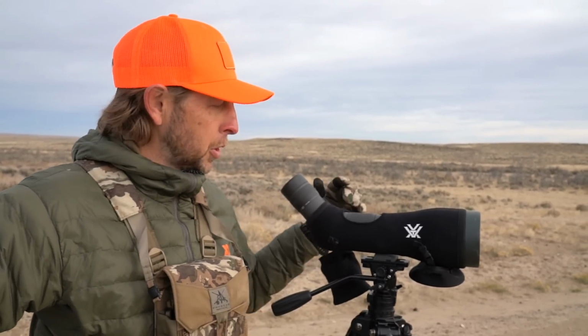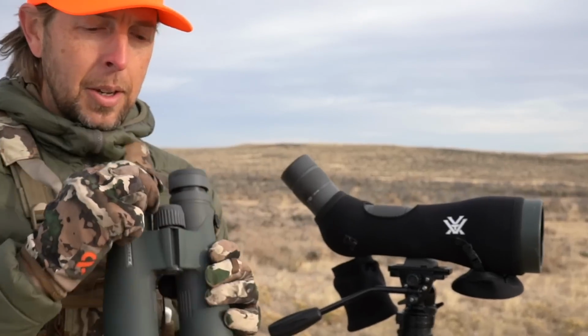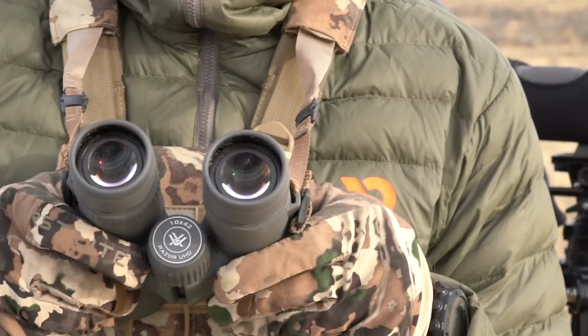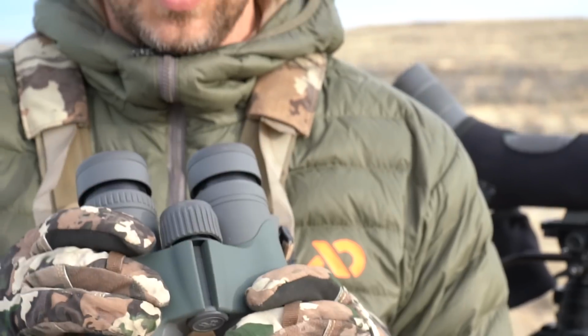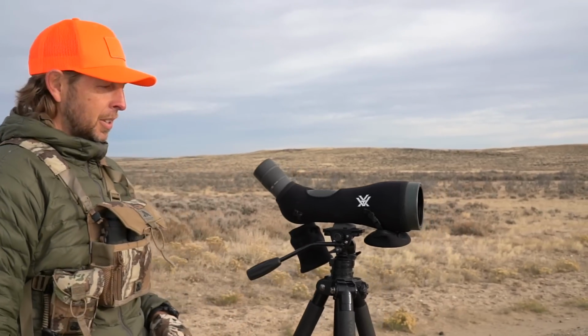Sometimes we get some questions on what are you using. This is just the Vortex Razor HD, and it's the 85mm variety. In the bino setup, these are the Vortex 10x42 UHDs. These are newer this year. So far I'm really liking them. They are a little bit heavier though than your traditional Razor 10x42s. Anyways, that's the glass setup. The Antelope Special. Martin, let's go find us a buck.